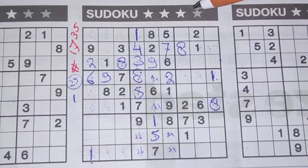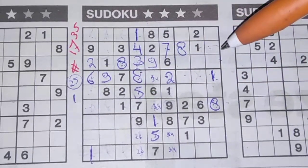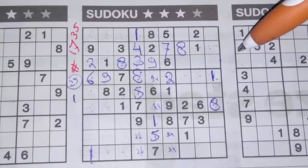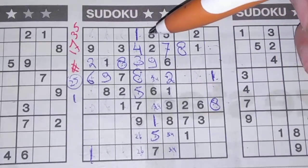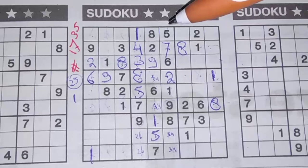Then, how about the number? Let me see the number.